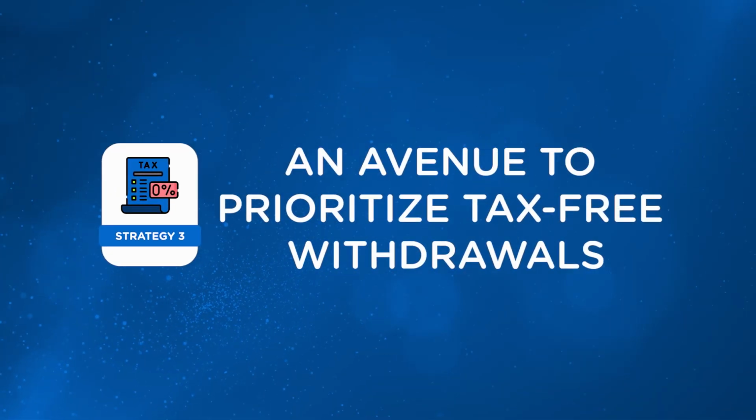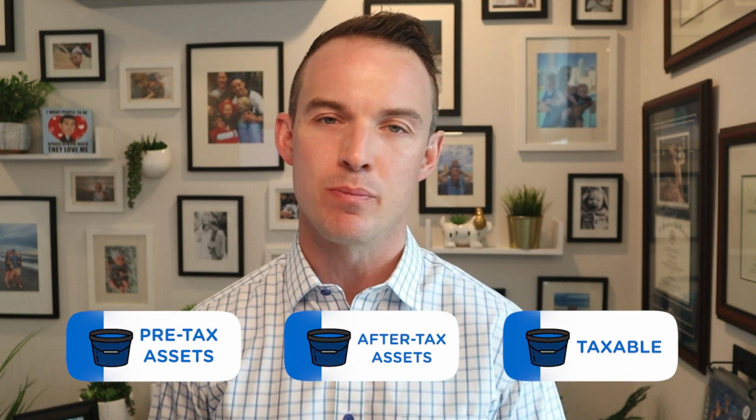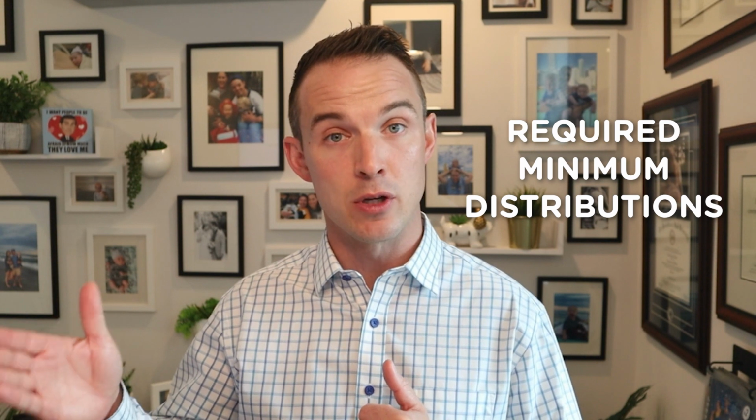Number 3, an avenue to prioritize tax-free withdrawals. This really goes back to the intro on trying to get those perfectly evenly distributed buckets, where that's pretty much impossible to do. There will be a golden opportunity in here. I actually call them the golden years, when a physician will retire, so income stops or slows, right? And then there's another important age called RMDs, required minimum distributions. Luckily for us, that continues to get pushed back further and further into our 70s currently is where it sits.